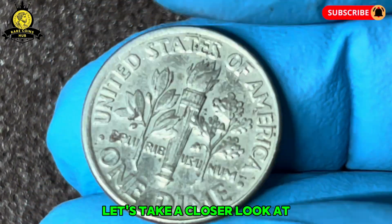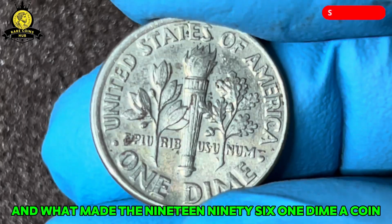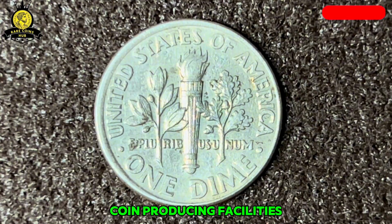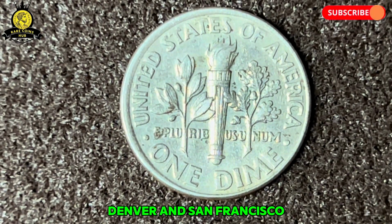Let's take a closer look at how the dimes were produced during this period and what made the 1996 dime a coin worth remembering. In the mid-1990s, the U.S. Mint was still operating its primary coin-producing facilities in Philadelphia, Denver, and San Francisco.